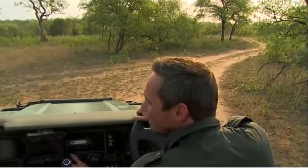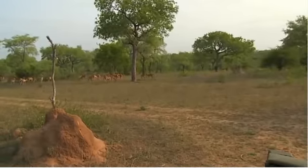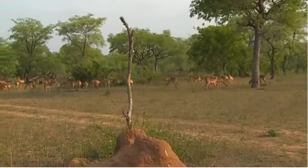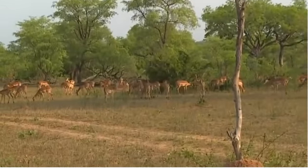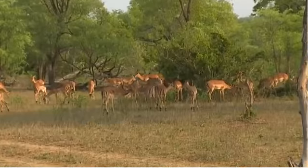And sometimes you have to just sit back and appreciate what we're doing, to be able to just drive around and see all these amazing things. This is like a utopia at the moment. We literally have, at a rough guess, 100 impala, if not more. Six, seven zebra, a little dazzle of zebra. We had giraffe in the area this morning, leopard, elephant, buffalo.